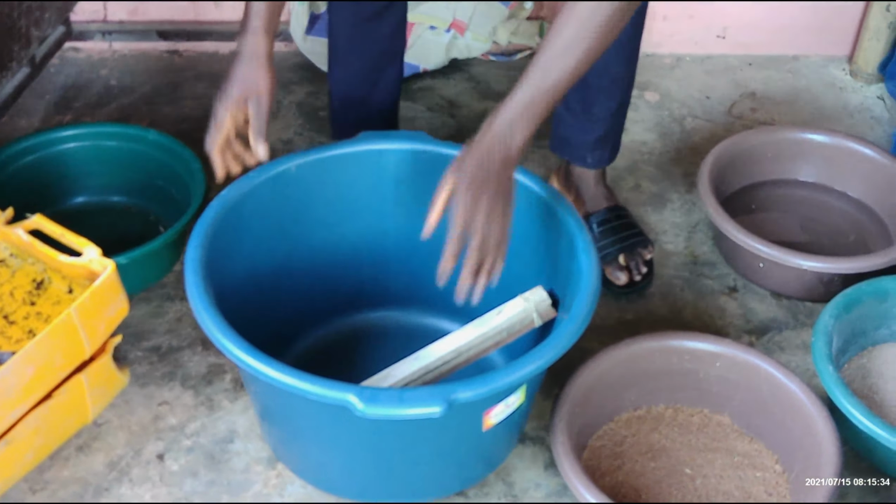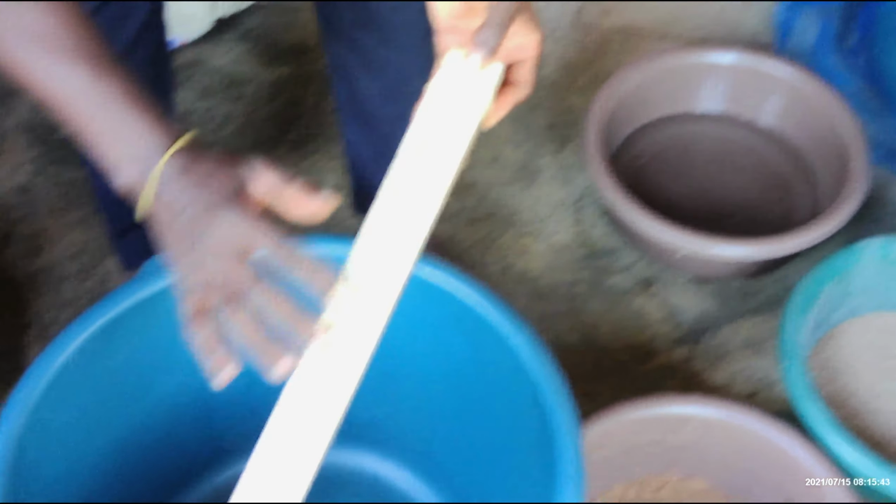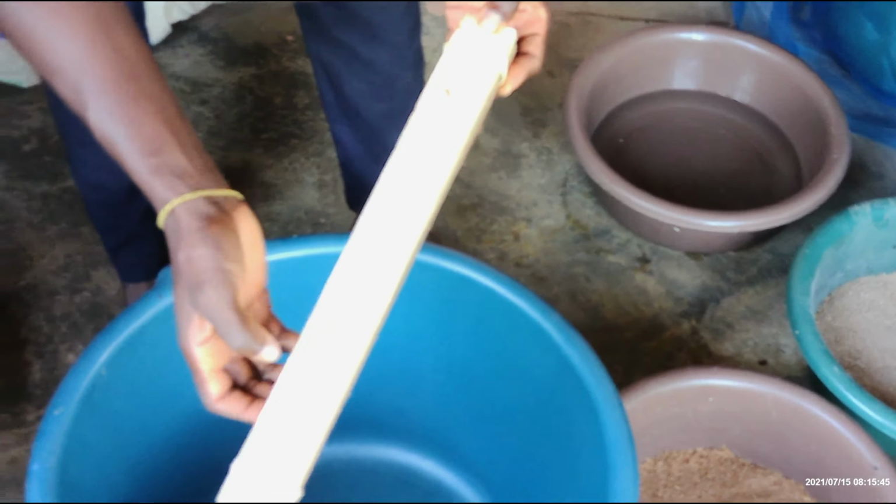Then this what? So you have to watch outside. Some of the larvae will lay outside. So first you have to watch and see if there are no eggs. Someone may ask, why are we having this one?